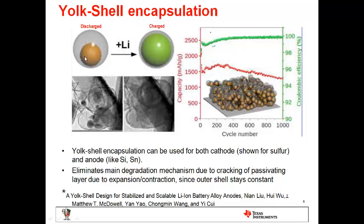So in this case, it will be like in this figure on the left upper side. When the material is discharged, the particle is smaller than the shell, and during charging, the particle is expanding, but it still remains smaller than the shell at the end, so the shell does not crack. And this way, they demonstrated an amazing cycle number with the sulfur-based battery. They demonstrated 1,000 cycles with a still high capacity of 1,500 milliampere hour per gram. That is 5 times bigger than the capacity you can get with the traditional cathode material.